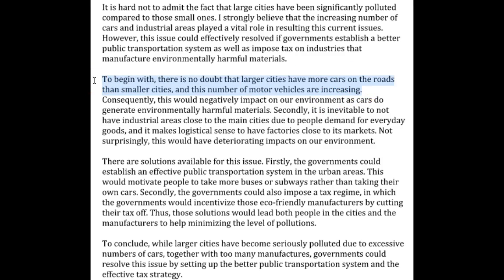So here, I would make sure to introduce the word congestion in this part. So to begin with, larger cities have more cars on the roads due to higher population levels. Consequently, congestion is increased, as are emissions, which are known to be environmentally hazardous materials. And then we should use an example here, I think.